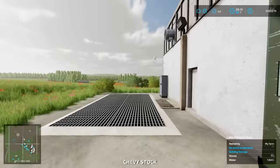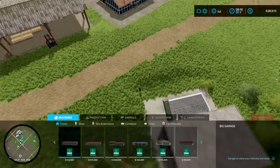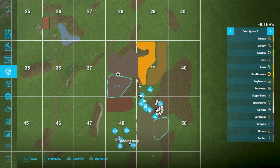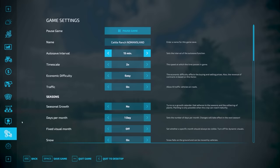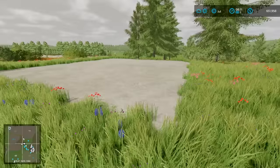The second thing we're going to do is go into construction mode here and sell that. We're going to go into the game settings right here. And we are going to turn off stones. If I can remember where that is. No seasonal growth, periodic planting, field stones off. That we'll deal with later.